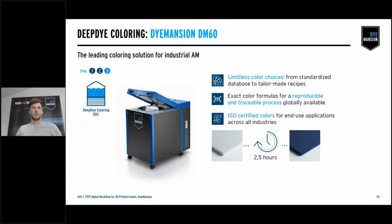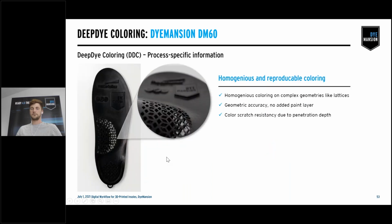And after achieving the proper surface quality, we come to the last processing step, the coloring that gives the insole the final aesthetics. With the industrial dyeing solution DM60, a limitless color choice is offered. The process is developed for industrial production like all other DyeMansion processes. It is reproducible and automated with a cycle time of about 2.5 hours. The process makes it possible to apply a homogeneous coloring throughout the part, even with complex geometries like our lattice.